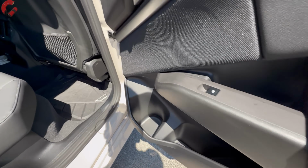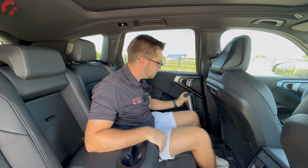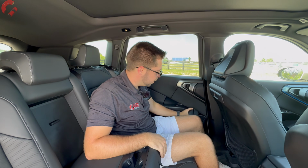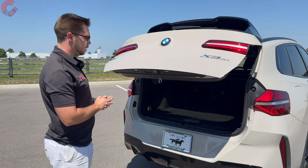One thing I really like about the door trim, though, is the fact that you have a ton of door storage. So as you can see, you can easily just swallow up big bottles like that here in the door storage. Now walking up to the tailgate area, of course, we have a hands-free power tailgate.